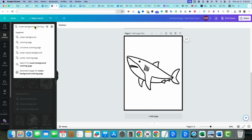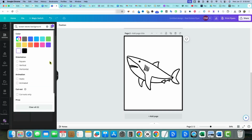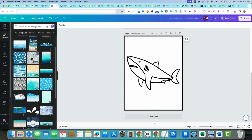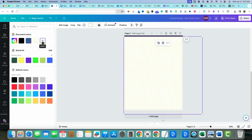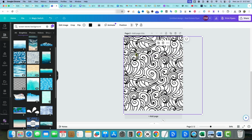You can mess around with the ocean waves background, for example, graphics. Maybe come over here and go with just a white background and see if we can get something a little different. You could also grab something like this and just put this as your background right here. You're going to change the color of this to black. And then this off-white, you're going to want to change to white. And then maybe grab this and change the transparency a little bit. Maybe it's a little too dark, so maybe we take it down a little bit like that.